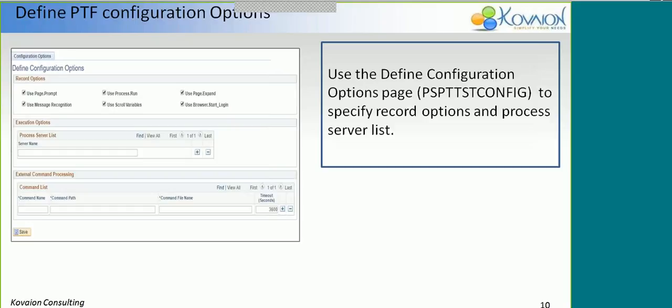Next, page expand. At the time of recording, if you want to expand your page, we need not click unnecessary actions. We can directly use this page expand option in the test script. And message recognition. At the time of recording and execution of PeopleSoft test scripts, on the top right corner, we can see a message recognition box, which lets us know what step we are going to enter and what values it is entering.